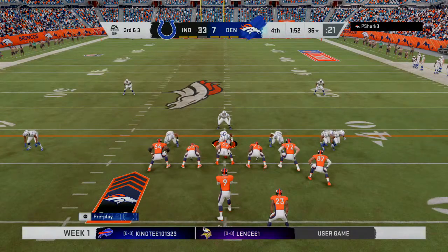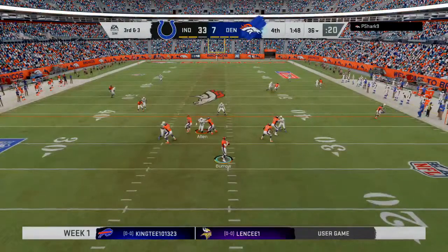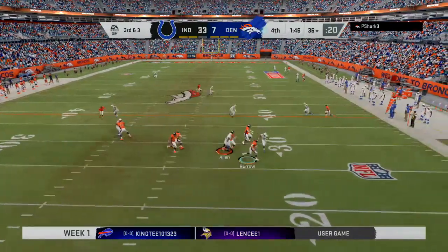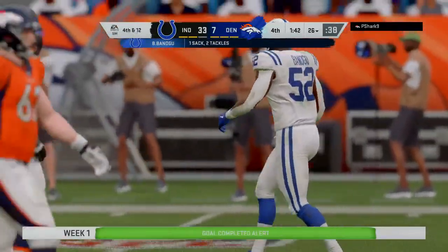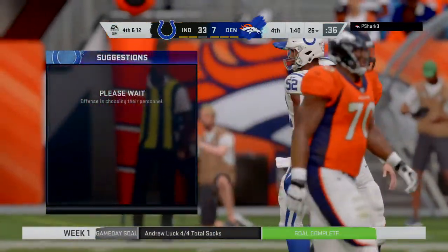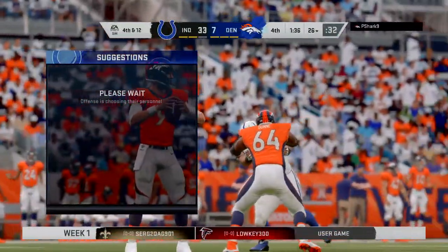Check Mike, check Mike. Get it. They'll set up to throw. Eluding and he can't find a receiver, and he's brought down. Ben Banagoo in there to get him for a loss of 9 yards, and that also leads to 4th down.